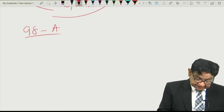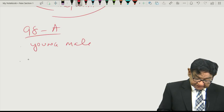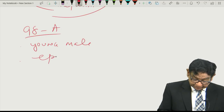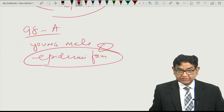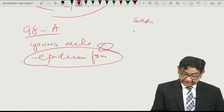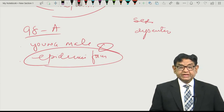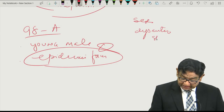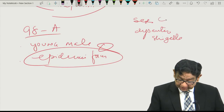Now, what is Reiter disease? It's a disease exclusively of the young males. And this disease can occur in epidemic form. It's a very commonly asked question. Why can this happen? Because this can happen in two ways. One is by sexual route, and the other is it can occur with dysentery also. When it occurs with dysentery, the most common organism is Shigella. When it occurs by the sexual route, it is by Campylobacter.